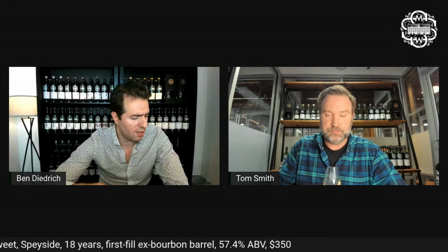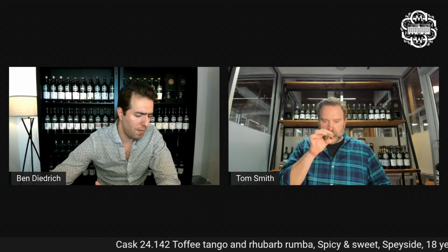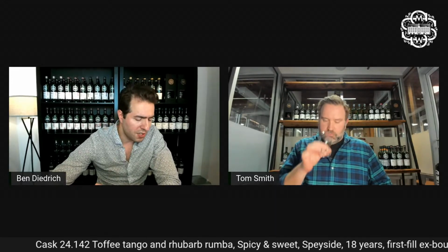I've actually tasted it now. Very spicy, like an allspice type of note. Yeah, certainly more baking cabinet than pepper, for sure. The texture is very silky, I agree.